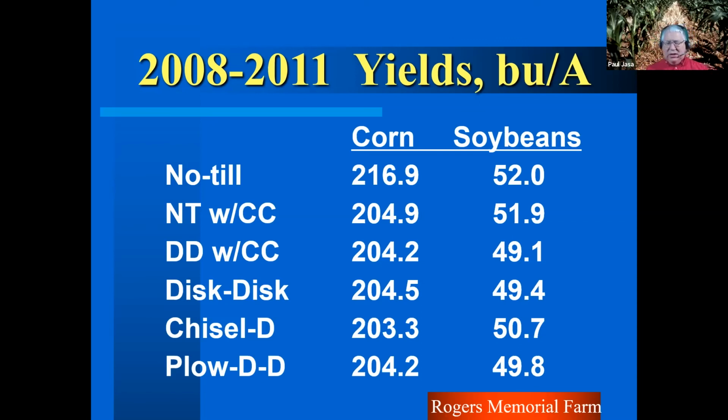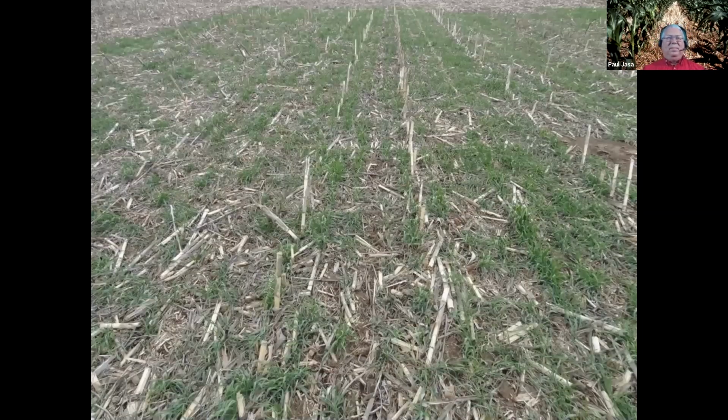And so again, we've got to start thinking about what we're doing in the system. Max yield, well, maybe I'm after that, maybe not, but I'm after a better soil system. The no-till has reduced erosion. It has good yields. So again, we've got to start thinking about it.